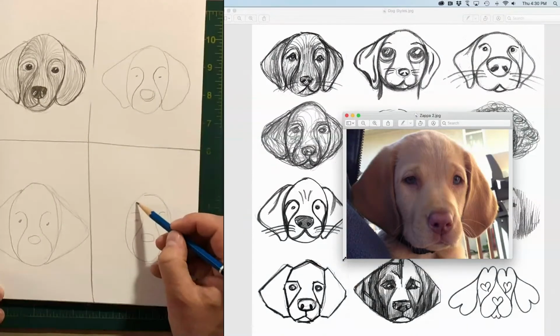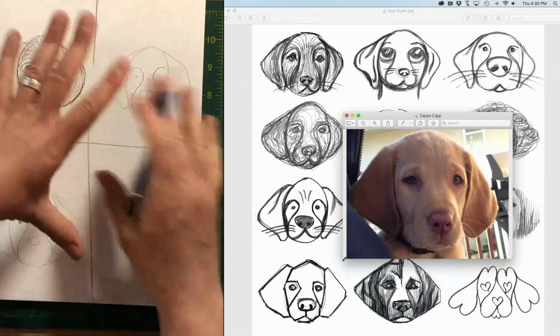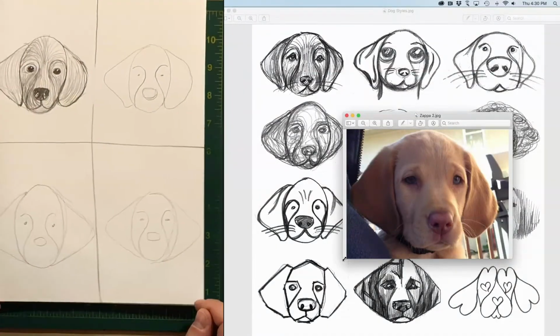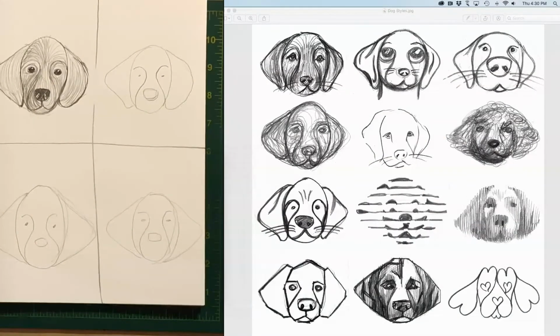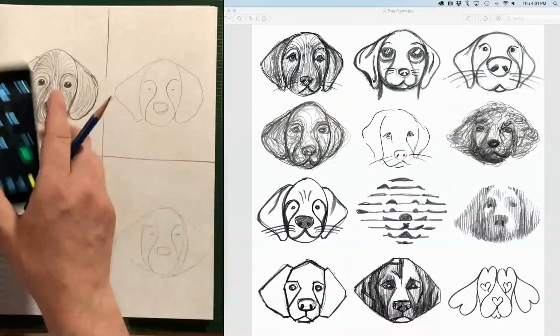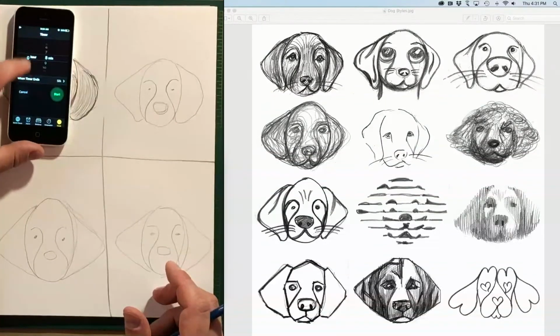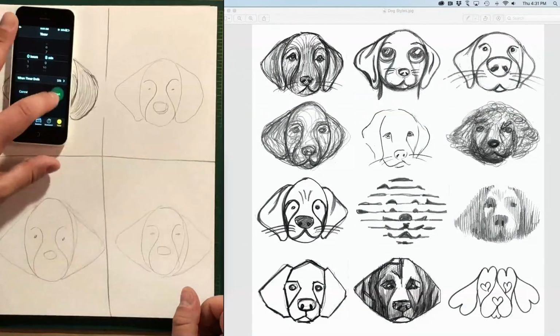You can see each time I do it, they change. Maybe the size gets a little bit bigger or smaller. Okay, so I've got these 3 on the page. Now I'm going to move the dog off of the screen, the original photo. And what I want you to do now, with this 8 minutes on the clock, is find another 3 there that you like, that you want to use as inspiration for your drawing. So I'm just going to start the timer.